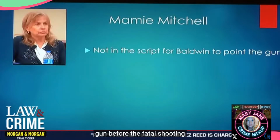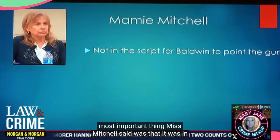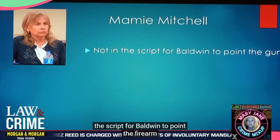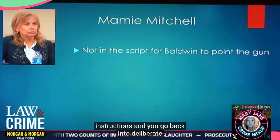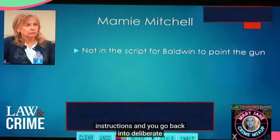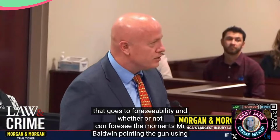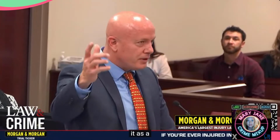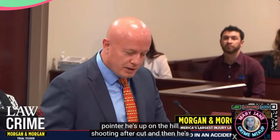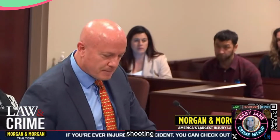Mamie Mitchell, I touched on this earlier. The most important thing Ms. Mitchell said was that it was not in the script for Baldwin to point the firearm. That goes directly to the element when you read the jury instructions and you all go back in to deliberate. That goes to foreseeability, and whether or not anybody can foresee the moments Mr. Baldwin pointing the gun, using it as a pointer, up on the hill shooting after cut, and pointing the gun when he's not supposed to in scenes.